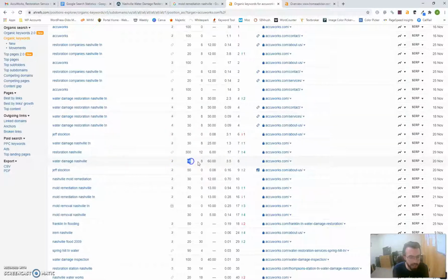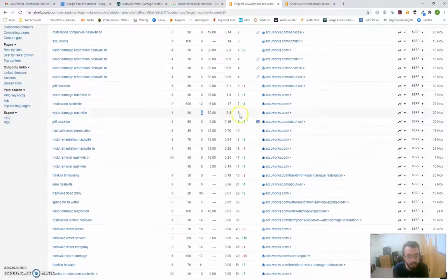Water damage Nashville is a 90 with an 8 keyword difficulty. You're set at the 8 position there, so you could increase that to get more volume. But the reason I'm focusing so heavily on mold removal and remediation is because it's a zero keyword difficulty, something you guys can implement quickly and get results for quickly. As you can see, between all of these keywords, there's close to 200 searches per month for mold remediation and mold removal. And you guys aren't even on the first page, so you're not getting any of that traffic directed to your site.